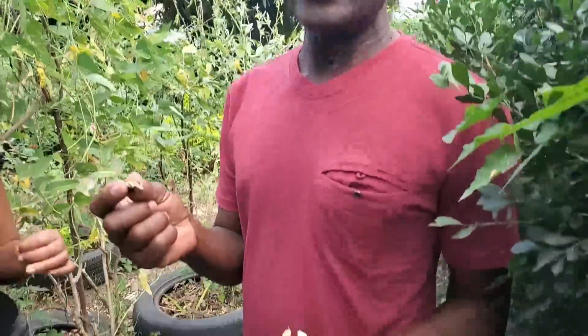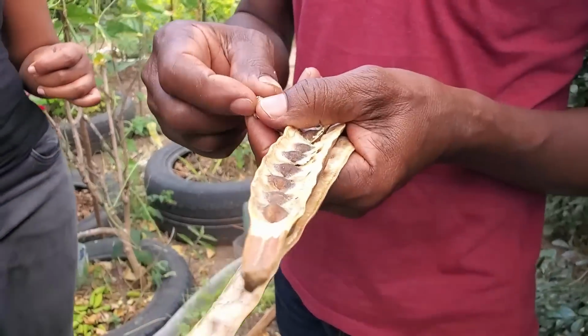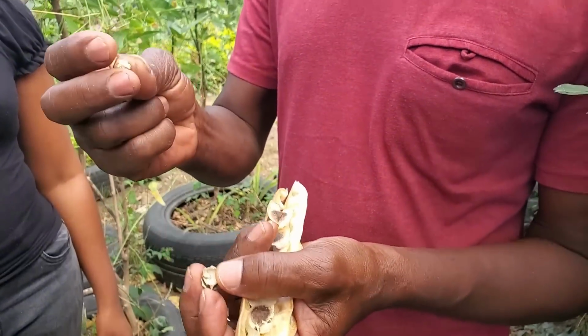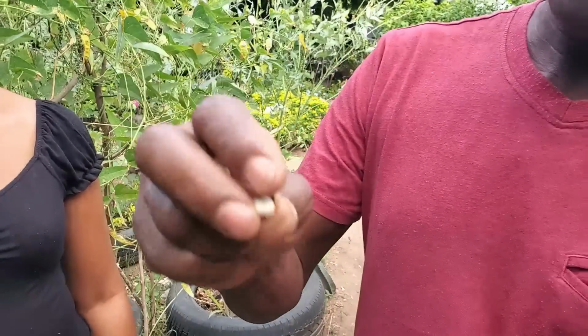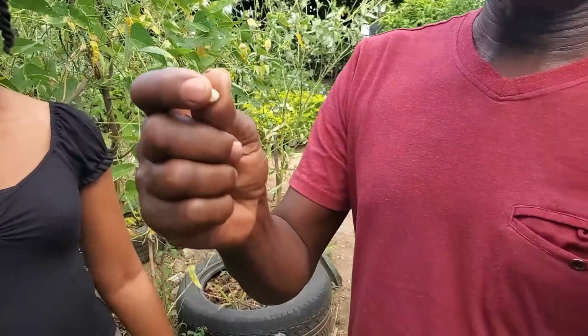and he sells Moringa seeds. And so I know you can start by opening the seed pod, and this white part that's inside the pod, it can be eaten. So people usually eat probably a seed or two a day, and that cleans you.